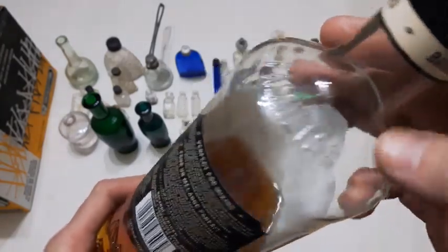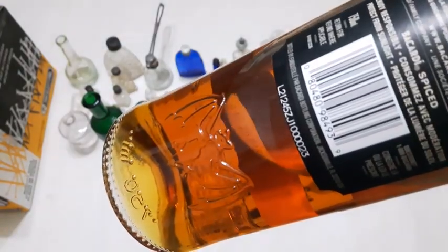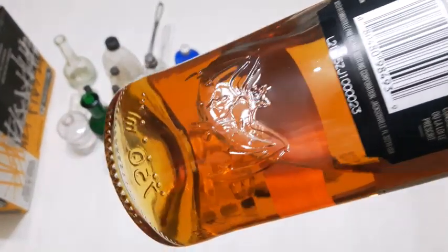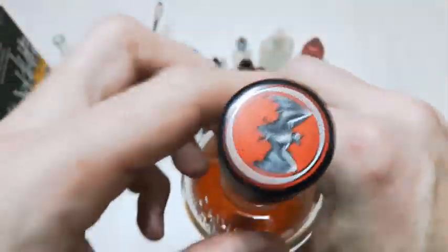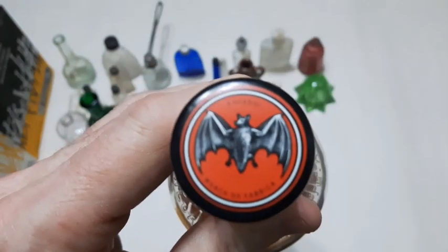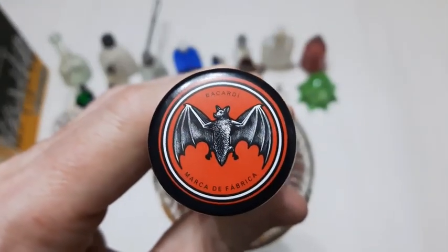So embossing up around the shoulder here, familiar, and that nice Bacardi trademark of the bat down here around the heel. Get focused a little better there. And there is the lid. Check it out. Alright.